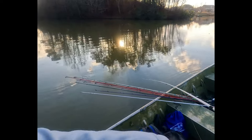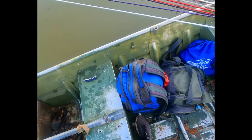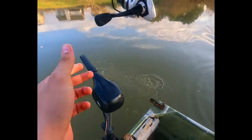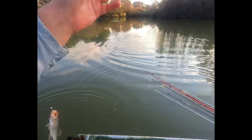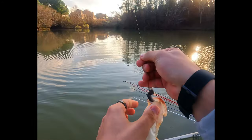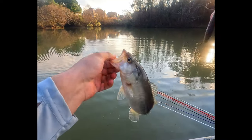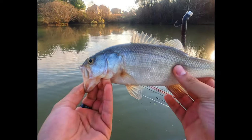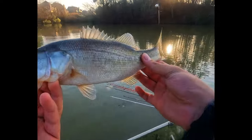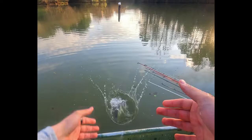That little guy. Oh, there we go. The third one on the Ned rig. There we go. These fish are very, very cold, and they're so pale. Look at that. They have no colors. They're pale. But all right. See ya.